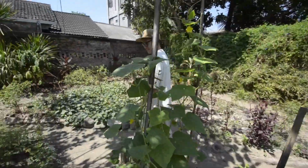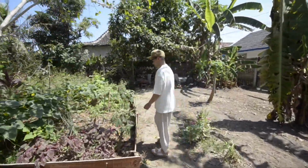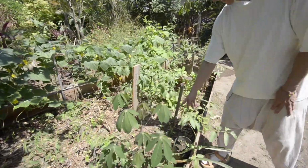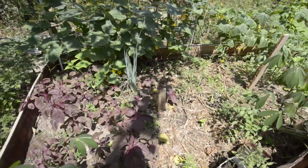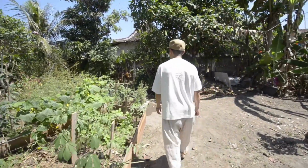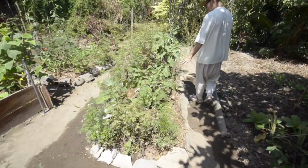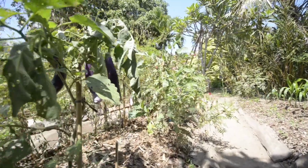The bed behind is similar. It also has cucumbers. We have tomatoes here, some garlic just growing, celery, as well as leek and red spinach. Then this bed is again directly on the soil, and the first part here is with aubergines. We have a few of them here, and long beans again at the back.